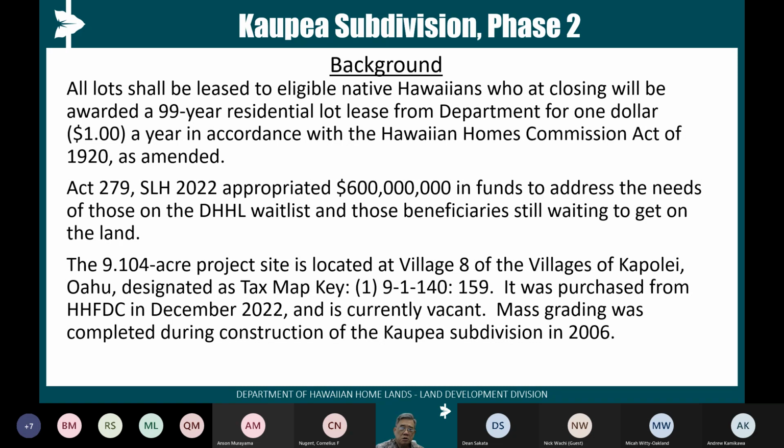Part of it was moving on with projects already underway, as well as acquiring new land and developing those. Some of you have responded to our previous RFP for offering lands to us, and we're going through that evaluation process now. One of the things about the Act 279 is we have a very limited amount of time to spend the money, or at least encumber it.